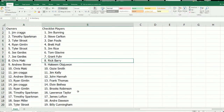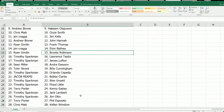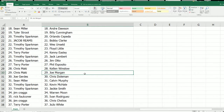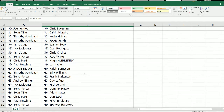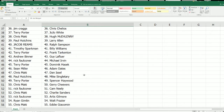All right, there's Rick Barry, there's Lawrence Taylor, Brooks Robinson, Ryan. We're going to cruise on down the list here. Nice, Brooks Robinson for Ryan G. Let's hit a, I really think we're going to hit a baseball jersey. I really do. I think we're due, we're definitely probably going to get a baseball jersey. It just seems like to me we're due for that.